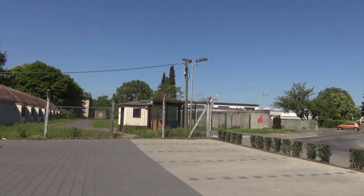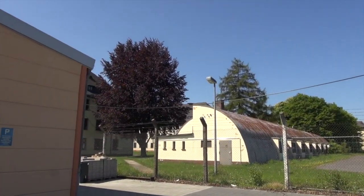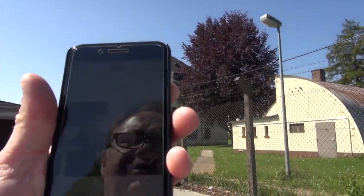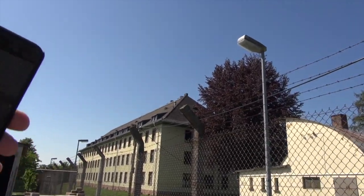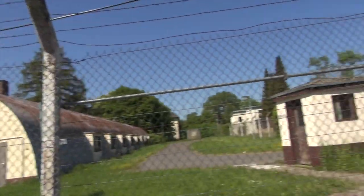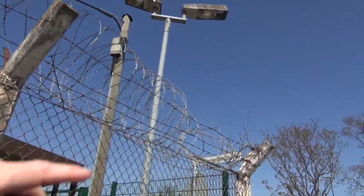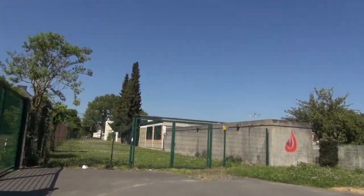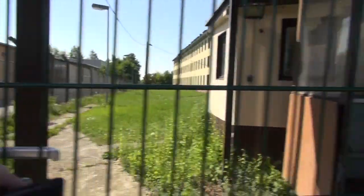Let's see if we can line up any of this. You can see the edge of this building looks like that building, but it's clearly not this side of it. I think it would be the other side of it. So I'm not sure where the entrance is, but you can see this is clearly a military base. They have the concertina wire and all that stuff. If you park here, they'll tow you. It's locked, clearly.